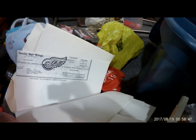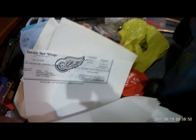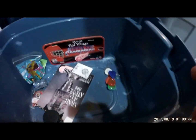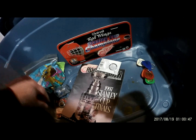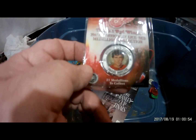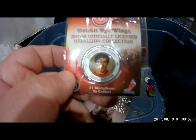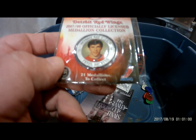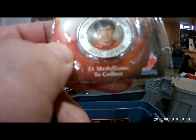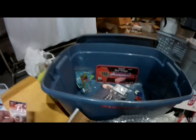Oh, there's another. 25,357.33 for this guy. This is Nicklas Lidstrom. And there's another copy of that check. Some more hockey related things. Oh, there's a pin down here. This is for the official medallion. Pavel Dot... Oh, what's this guy's name? Dot something. Oh, maybe you know who he is. I don't know.